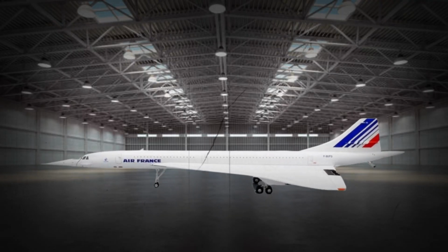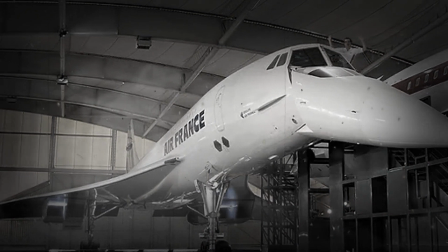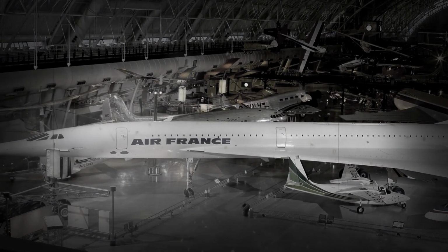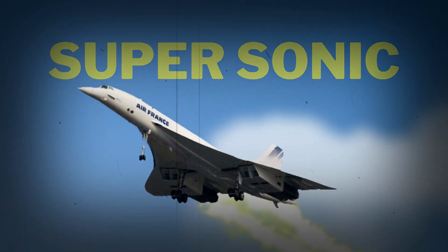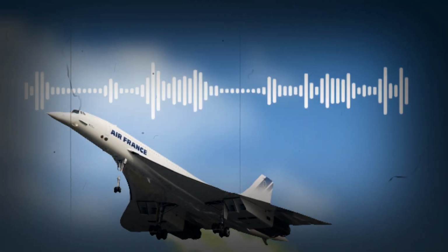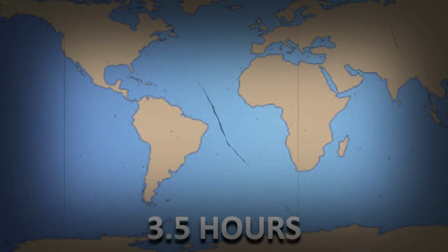This was the aircraft that the entire aviation industry took great pride in building. It was the world's first and last supersonic passenger aircraft model, known today as the Concorde. Supersonic means it flies faster than the speed of sound, whisking passengers across the Atlantic Ocean in just 3.5 hours.